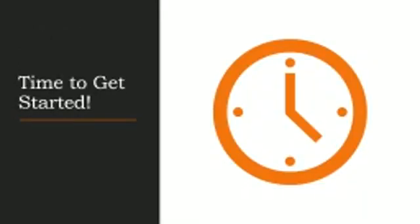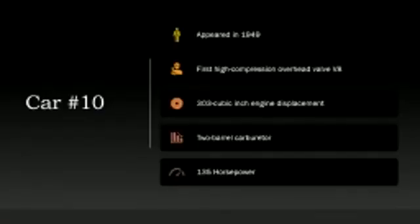So time to get started. Let's take a look here at what we're going to do. I'm going to give you a definition with some interesting comparisons to be able to make. For example, this car that you're going to be guessing is going to be one that appeared in 1949. It was the first high compression overhead valve V8. It had a 303 cubic inch engine displacement with a 2-barrel carburetor, and it had 135 horsepower.